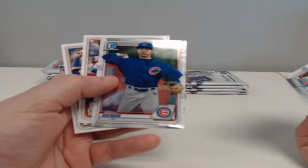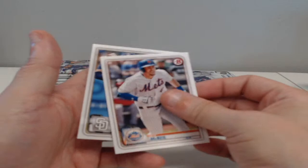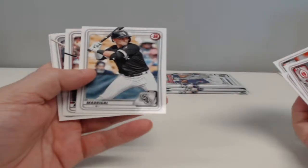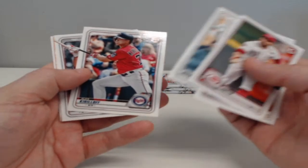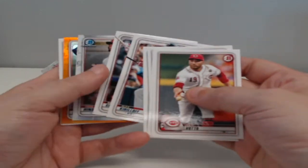Amaya, Admin, Chromes, McNeil, and Tatis. Votto, Castro, Torres, Madrigal, Kirilloff. We have an orange chrome coming up. Gorman.